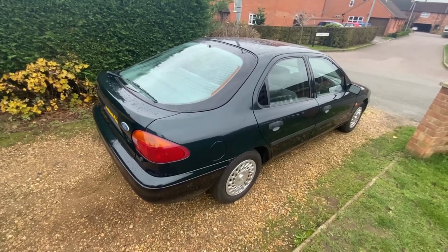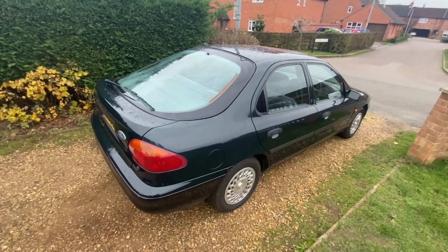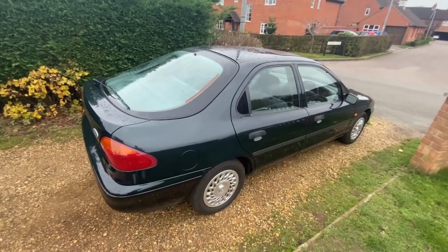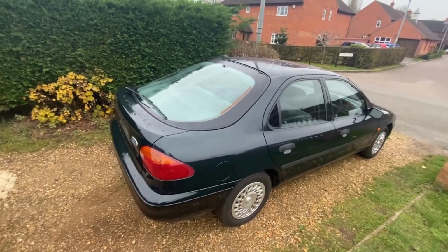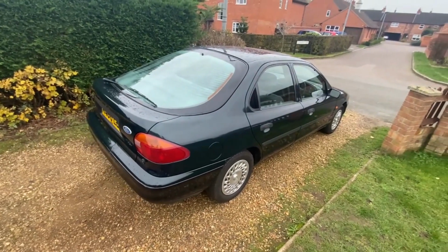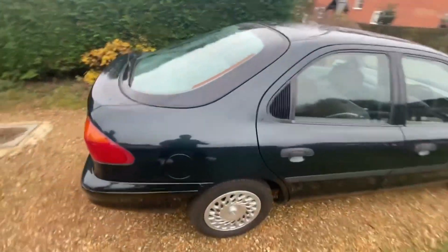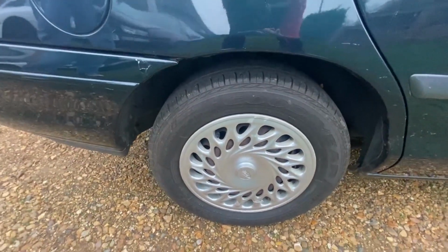Because the fastidious Mark 1 Mondeo lovers may notice that it's actually got what look to be GLX wheel trims on it. The LX ones were slightly different, but we think he might have specified those, don't we? Yeah, we think he actually asked for those and didn't buy them after the fact. Because he obviously preferred the look of those, but as you'll see, there are still the original ones, if I can bend down, that you would get typically on a GLX.